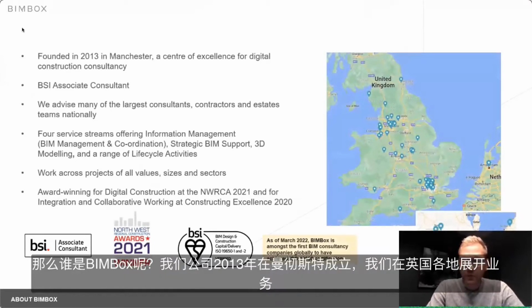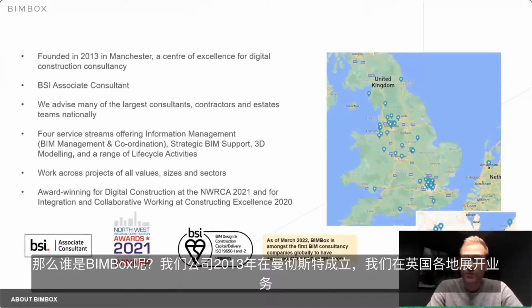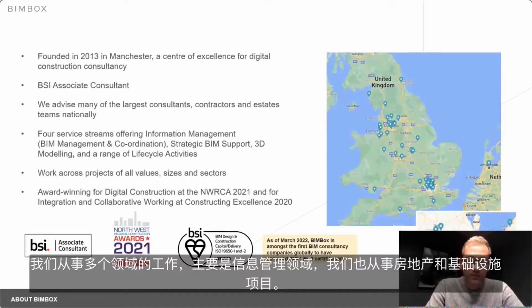So, who is BIMBOX? The company was founded in 2013 in Manchester, and we work across the UK. We have quite a few projects where we're involved, and we try to establish our presence internationally as well. We work on multiple projects, primarily in the information management field, in real estate as well as infrastructure projects.